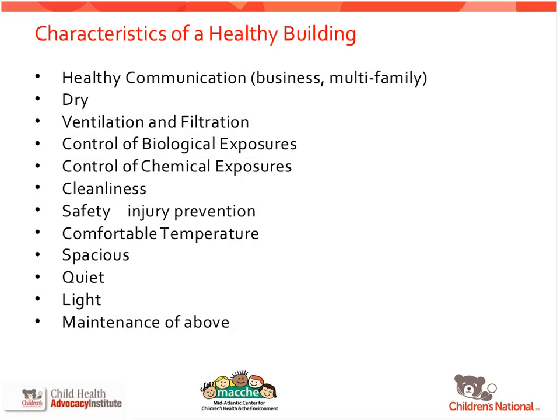There are a lot of characteristics of a healthy building. Some of these vary a little bit depending upon the types of building. In particular, it's important to have good communication among the individuals who are using the building, particularly if it's a school, a multifamily dwelling, if it's a business. Hopefully, if it's a single-family dwelling, they are talking to one another about what's going on there.